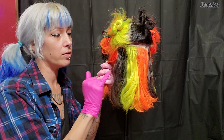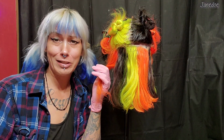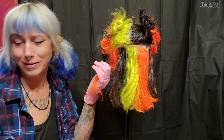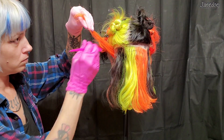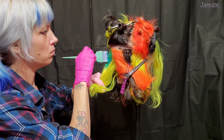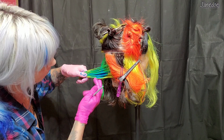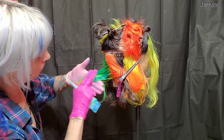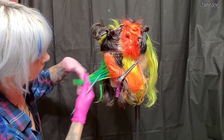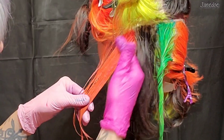I'm not worried either about this black touching any of the colors, so it should be pretty easy going, stress-free. I'm starting with the pink, and then I'm going to move on to the blue over the yellow. This was so pretty. I'm really trying to be careful of the orange next to it, so I'm being just a little bit careful and starting in the middle instead of right at the roots. And then I twist them just to get them out of the way.